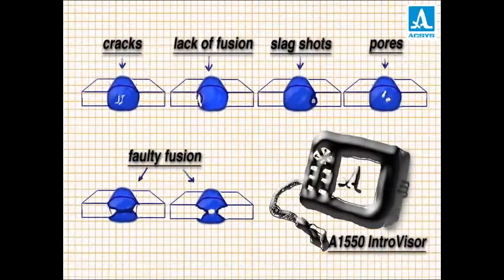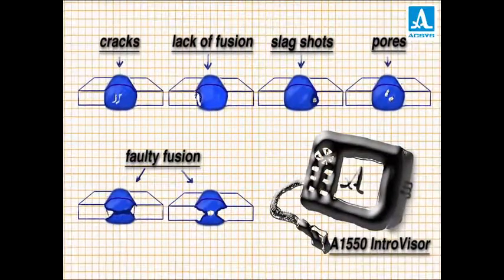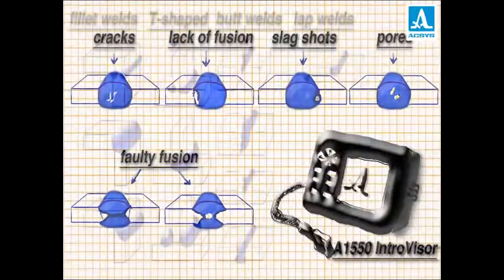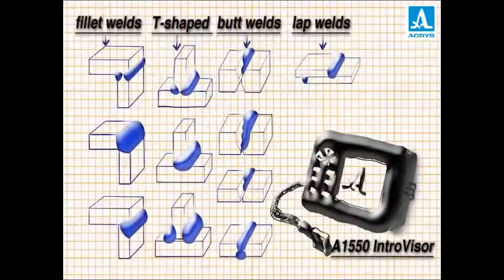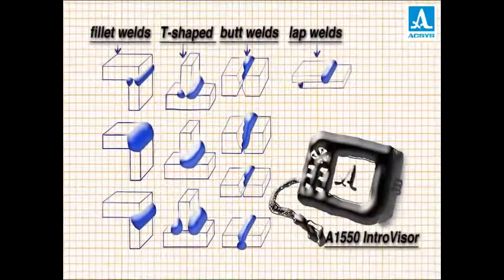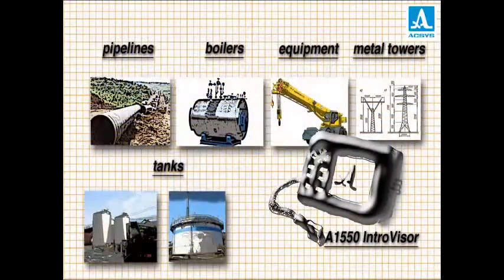With the IntroVisor, it's easy to detect lack of fusion, cracks, slag shots and other flaws in welding joints. It's effective equally for butt, fillet, T-shaped and lap welds. The IntroVisor is used successfully to inspect pipelines of various sizes and purposes: boilers, tanks, metal towers, reinforcing cages, heavy industrial equipment and many other objects.